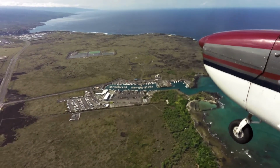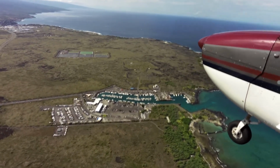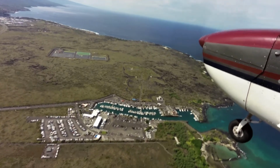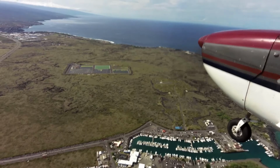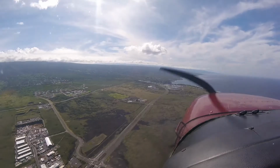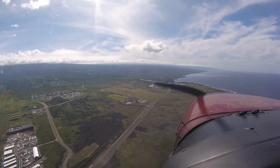So we're coming over the boat harbor on the right here, our fishing fleet. And on ahead on the left is downtown Kailua Kona. Guess you're familiar with that a little bit. Yeah, a little bit. The old Kona Airport runway on the right, which makes a nice little beach park there now.